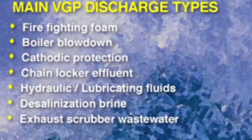exhaust scrubber wastewater. The permit itself has a pretty extensive system for conducting vessel inspections, recording the results of those inspections, and documenting the corrective actions for deficiencies that you may find.